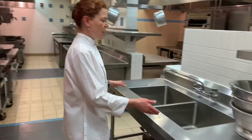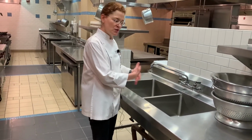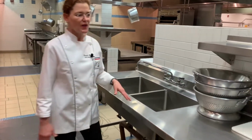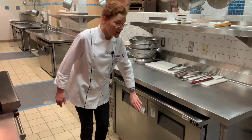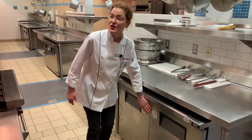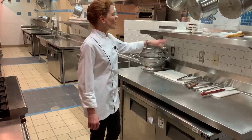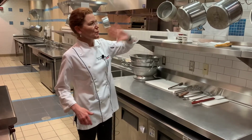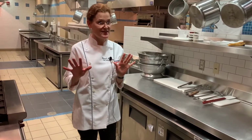On this side, we have a 2-compartment sink, so all of the vegetables that you need to wash, fruits, produce, whatnot, can be taken care of here. Again, additional stainless steel work surface. Underneath, we have under-counter refrigeration, so all of the work product can be held under there, well and chilled. Over-counter shelving areas for pots and pans, really quite magnificent, and we've got 10 of these.